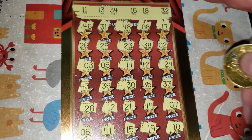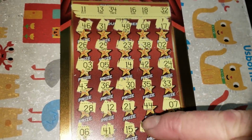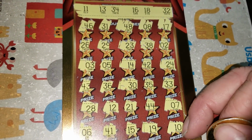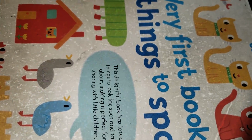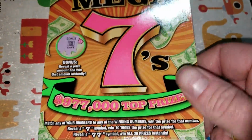Wow. Need 11, 13, 16, 18. We get 10, 19, 10, 12, 14, 15, 17, and 19. All of them that we didn't need. Okay, well, there's one more to go chasing on. Let's move on to the next one, $20 Mega Sevens.